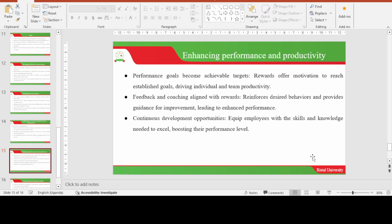Okay. It means that if you don't have a reward management program in place, the productivity level of the individual goes down. And what happens is that even the entire organization will not be productive, because the performance and the productivity of the organization actually depends on the performance of its employees.